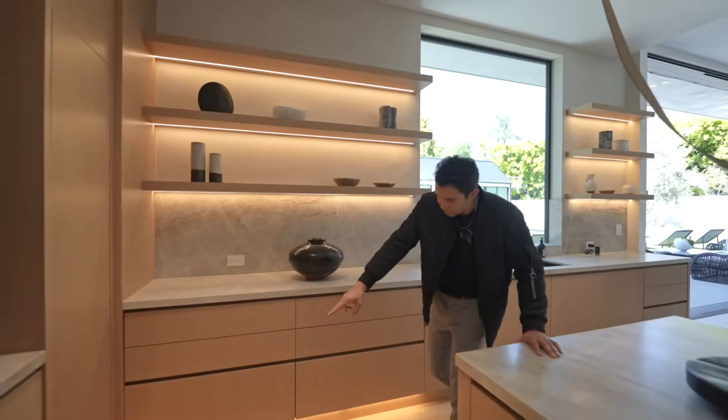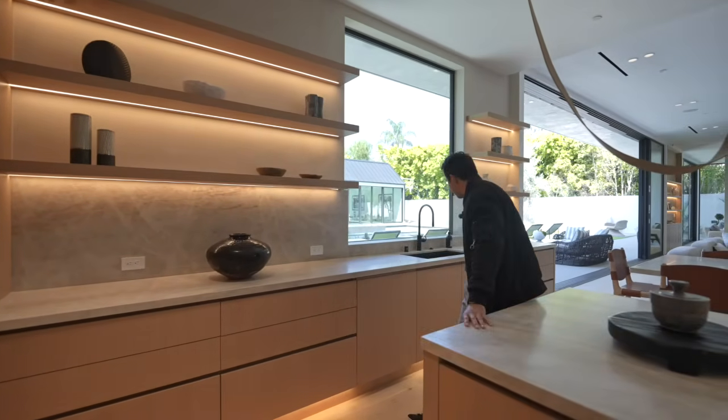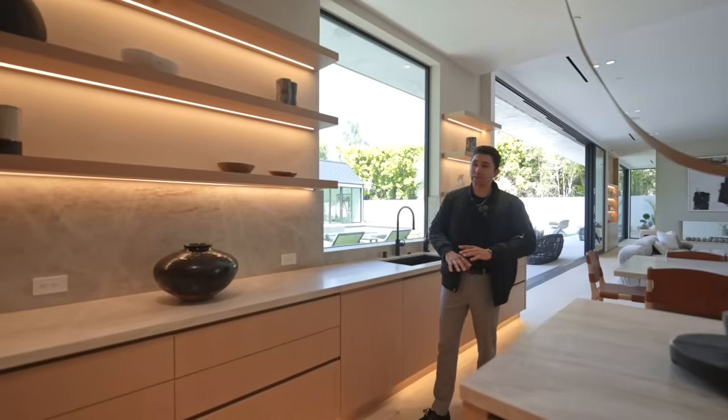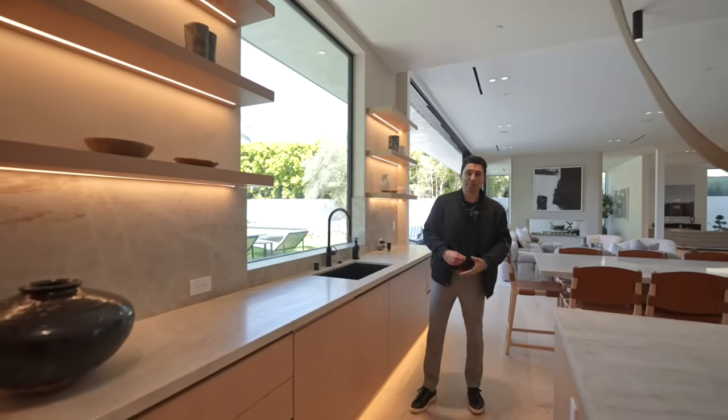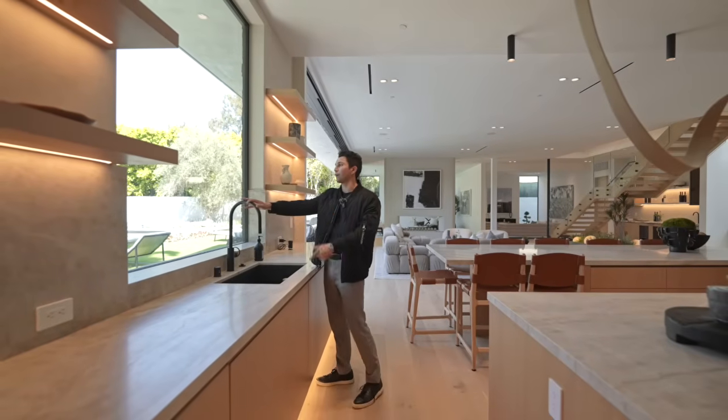Also, I am a big fan of how there's an LED light underneath the drawer space, and it runs on the bottom along the entire kitchen. That's unique. At night, this house would definitely pop no matter what time of day it is. To my right, Blanco matte black sink, and you got a matte black faucet.